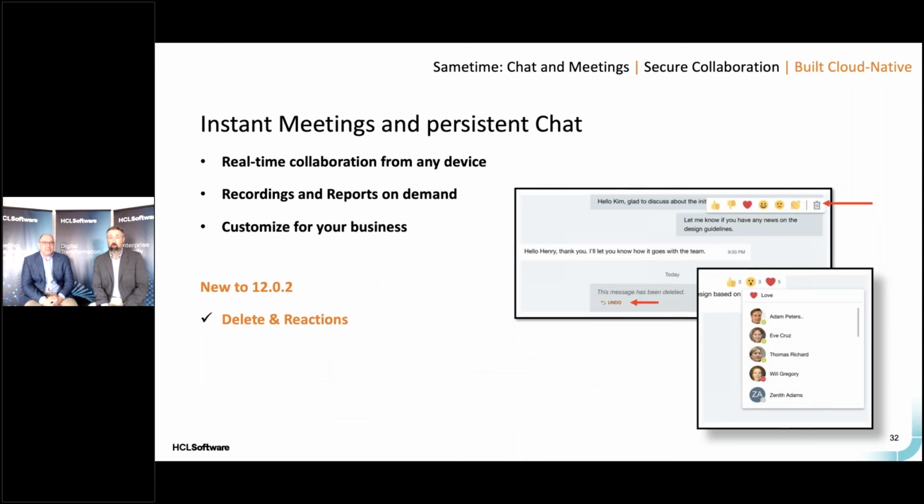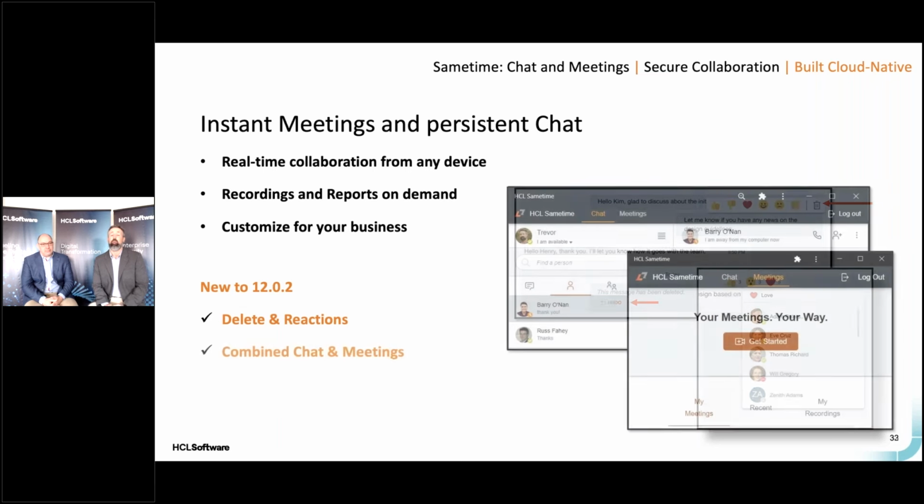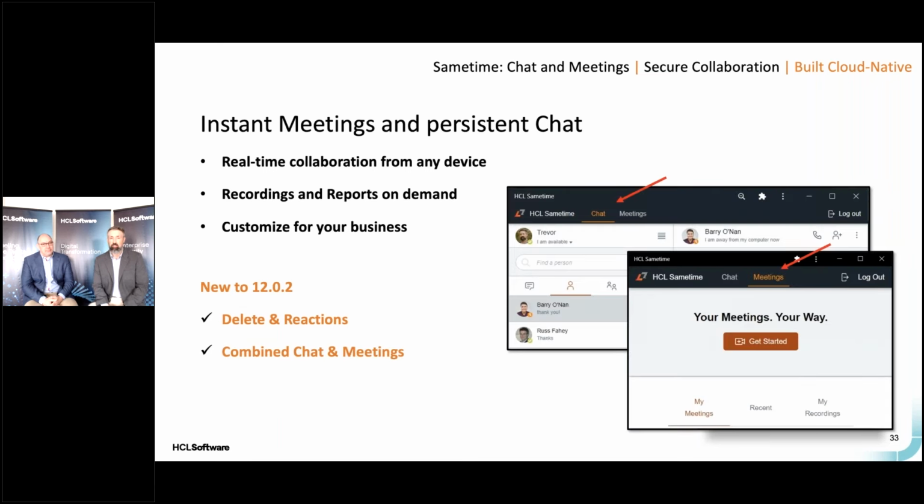Continuing to focus on empowering the user, Same Time is increasing user interaction by adding support for deletion and reactions. Need to delete an unwanted chat? Done, with the ability to undo a deletion as well. Want to provide a reaction to a chat? Sure. Want to review who has reacted to a chat? This feature is now available as well. And we're also providing a single interface to access both chat and meetings. No more managing separate clients, one client to access both at the same time.